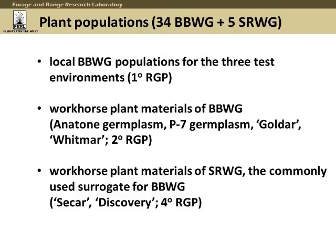The next, workhorse plant materials of Snake River wheatgrass, which I mentioned is a common surrogate for bluebunch. And the 2 cultivars here are Secar and Discovery. Because they're substituting for another species in practical use, they qualify as the quaternary restoration gene pool. They're a different taxon, but they have similar ecological function to bluebunch wheatgrass.